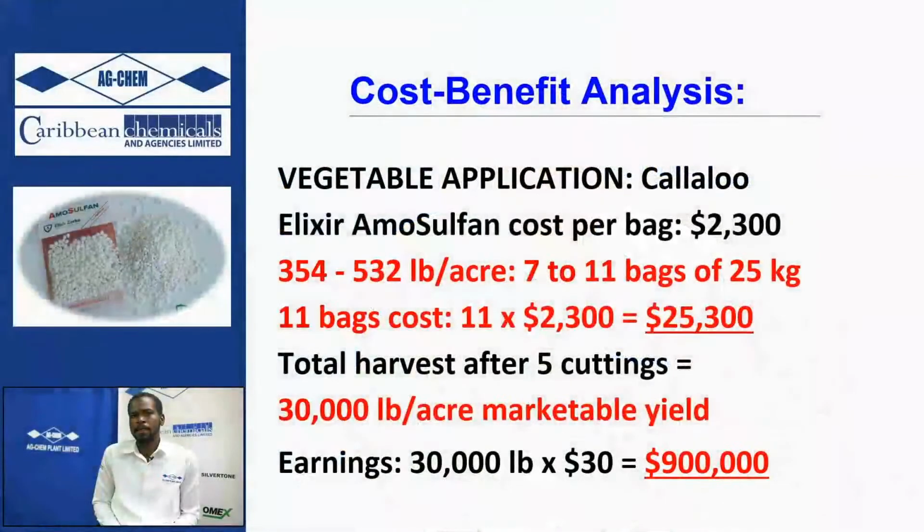All right, so as I said, we're focusing on callaloo, and the average cost for an ELIXIR 25 kg bag is about 2,300. In terms of callaloo production, we're looking at applying close to 500 pounds per acre, and that would be equivalent to 11 bags. So if you do the simple maths, 11 times 2,300, we're getting $25,300. So that's the amount of cash you need to supply the crop with the Amosulfan.